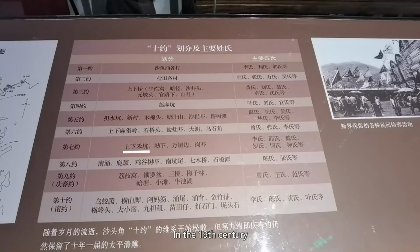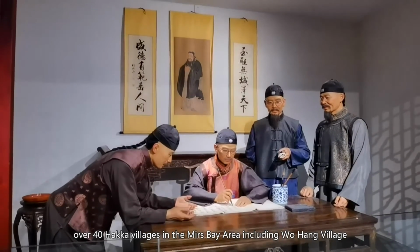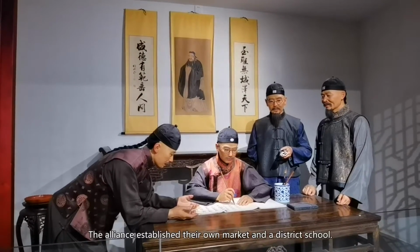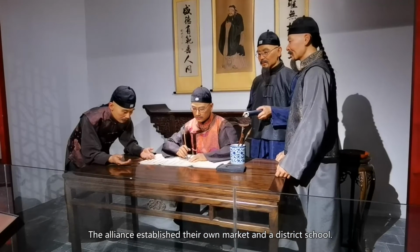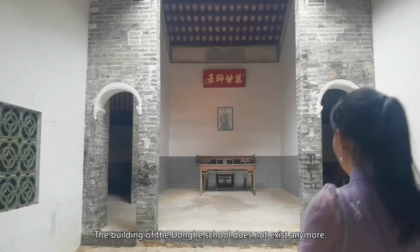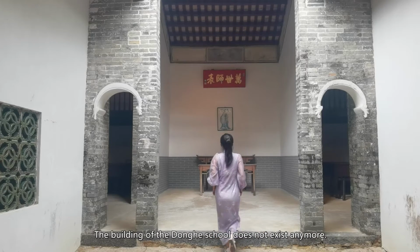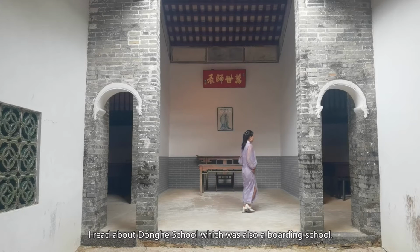In the 19th century, over 40 Hakka villages in the Moores Bay area, including Weilong village, formed an alliance. The alliance established their own market and a district school. The building of the Donghe school does not exist anymore. But this study hall matches some of the description I read about Donghe school, which was also a boarding school.